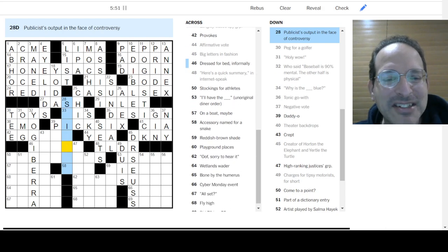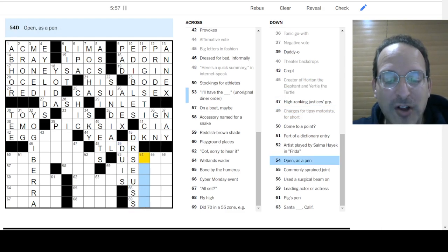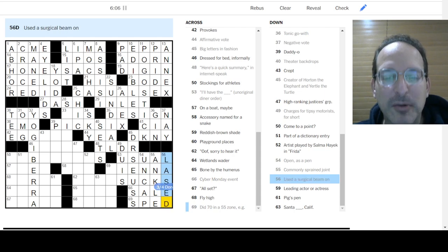Okay, this is fun, actually. This is a lot of fun. Are you having fun? I'm having fun. All right, let's see. Open as a pen is uncap. Commonly sprained joint would be ankle. This looks like usual going across here. Use a surgical beam on is lased. Does that work? Sped, sail, something sucks. Boston? I don't know.